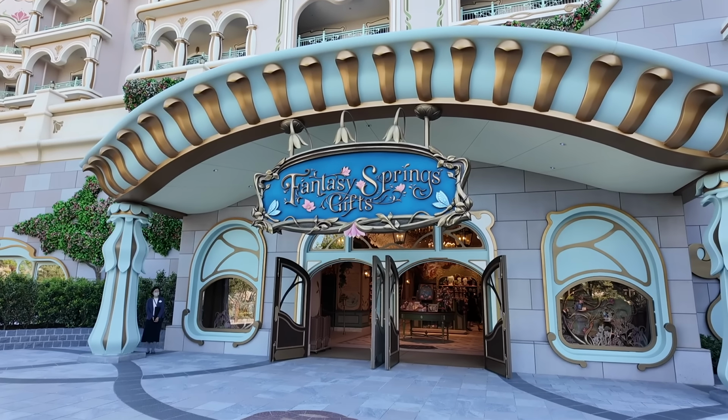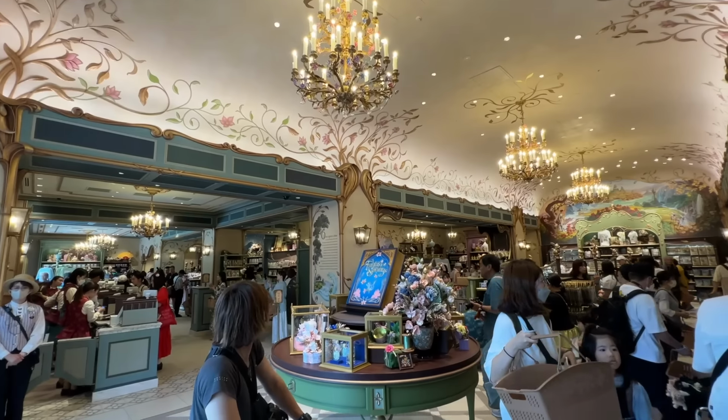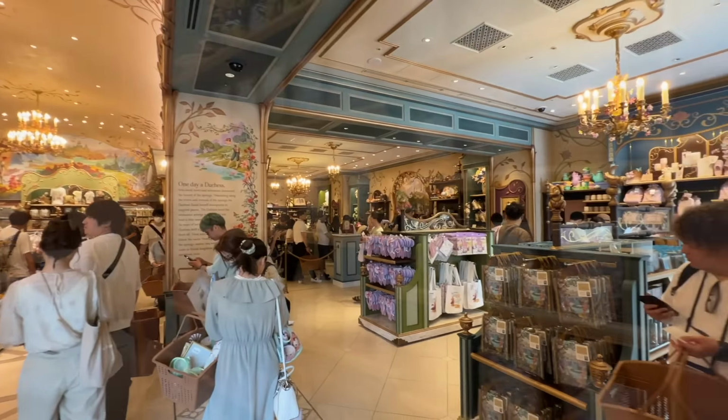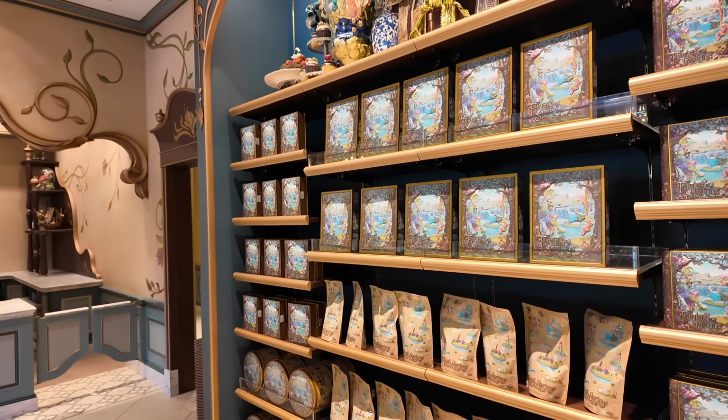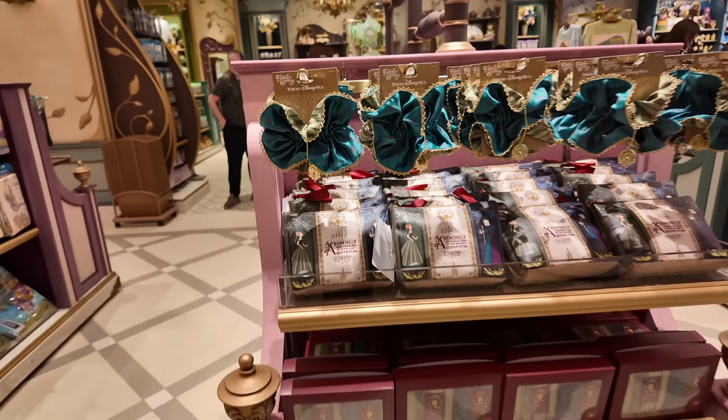Just keep in mind that if you purchase your merch inside Fantasy Springs, it's on the complete opposite side of the park, and it's a big park. So it's going to be a long walk back to the front entrance to get to those lockers. So I would say just buy your stuff at the front of the park in that shop in Mediterranean Harbor and then go put everything in a locker and then go to Fantasy Springs.